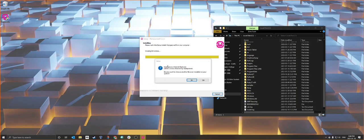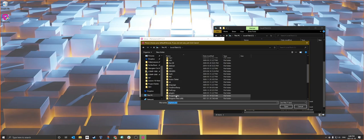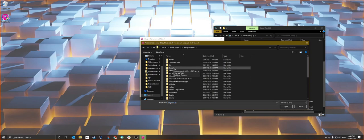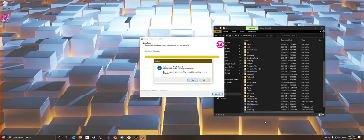So at this screen here where it says Internet Explorer, you can say yes to choose a different browser. I do say yes usually. Then I navigate to local disk C. I go to Program Files. I go to Google. And if you're lost, you can just follow along up here. It tells you the paths. I go to Chrome, Application, Chrome.exe. So I follow this path here. And then I select the Chrome.exe, not the Chrome proxy, Chrome.exe, and I hit open.